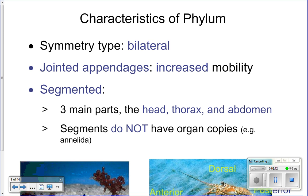And those jointed appendages allow them to have a lot of mobility to get up and scurry around. So if you think of a snail, a mollusk, right? The last phylum that we just finished talking about. If you think of a snail and think of that kind of movement, right, crawling along on that ventral foot, and then compare that to a crab, right, a little crab scurrying around. Which one of those is more mobile? The crab. Okay. So those jointed appendages allow it to move around very quickly. So it increases their mobility.